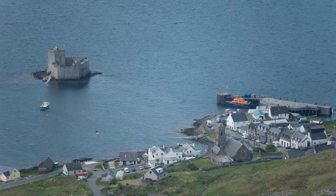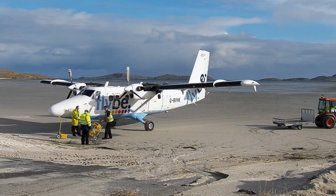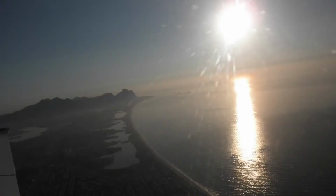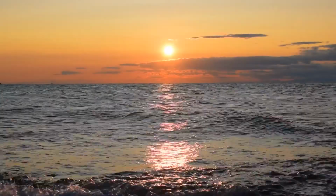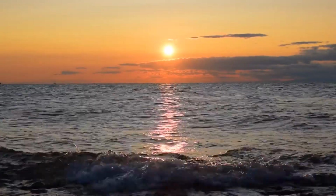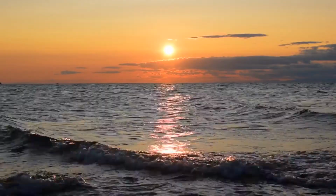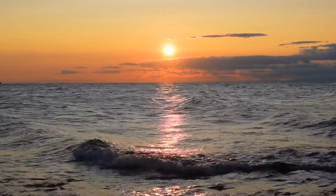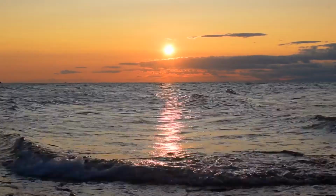Barra is the most southerly of the inhabited islands in the Outer Hebrides. A unique experience, especially the landing if you arrive by air. Traigh Mhor is a 1-mile stretch of sand that serves as the world's only beach airport. At high tide, the runway disappears beneath the waves. Head to Tangasdale Beach and enjoy jaw-dropping sunsets along with powdery sand and deep azure waters, framed by low emerald headlands and jet black rocks.